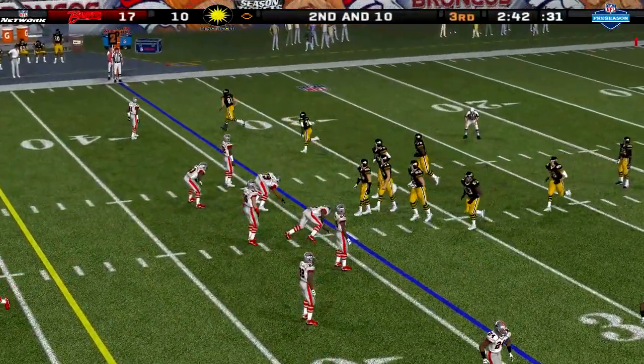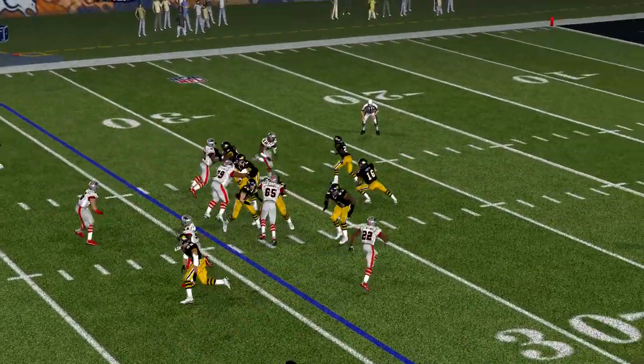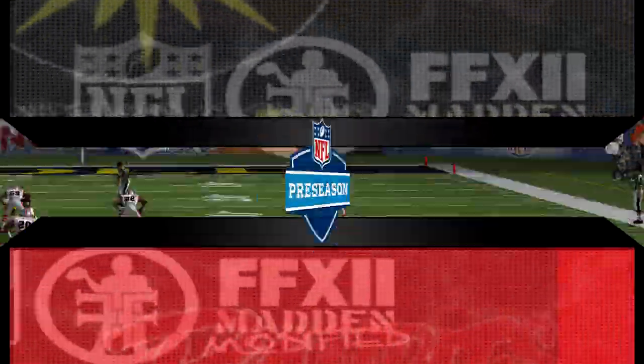Solo! Here I come! Watch each other back. Play football! They're coming with the blitz. Gets rid of it. Williams is there on the stop at the 43-yard line.